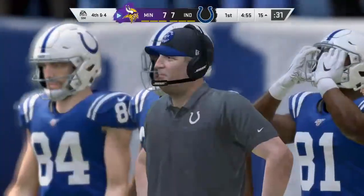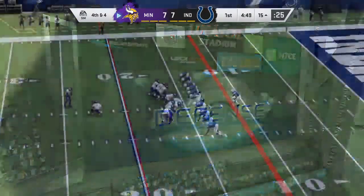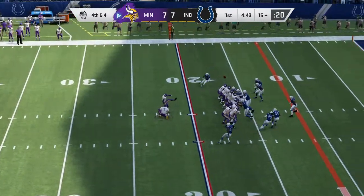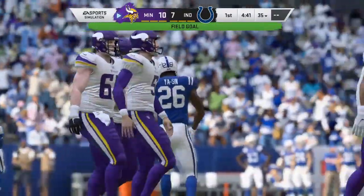He wasn't the primary target, but I think it was almost like a check-down situation, wasn't it? Yeah, like hoping he can break some tackles, the big tight end, but he couldn't do it. Yeah, get it to that big frame and hope he can scatter some bodies, unable to get it done. Bailey's kick is good, and they take the lead here now at 10-7.